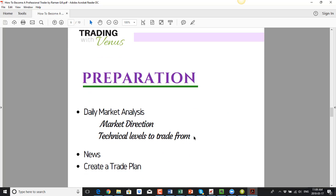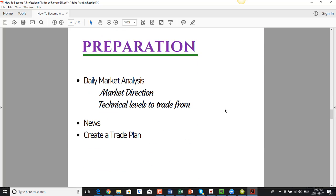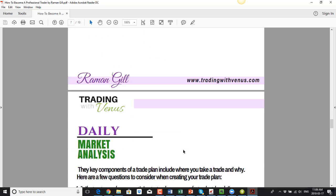In terms of the preparation, I am very good at this one. I'm comfortable with doing the daily market analysis, which I do in the trade room every evening, marking the technical levels that I'm looking to take trades from, and also looking at the news and creating a trade plan. So I did fairly well on the preparation part.